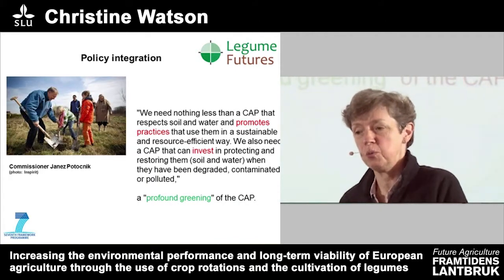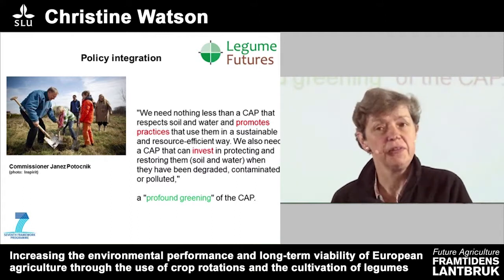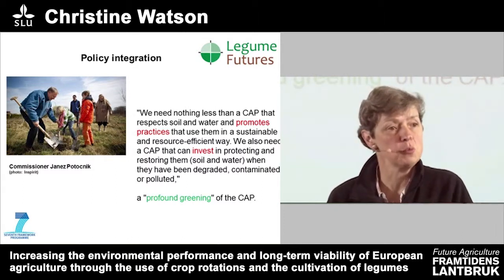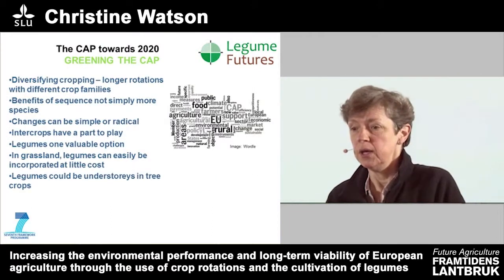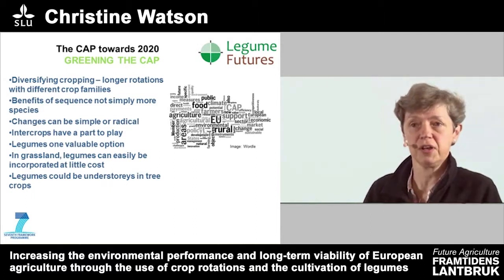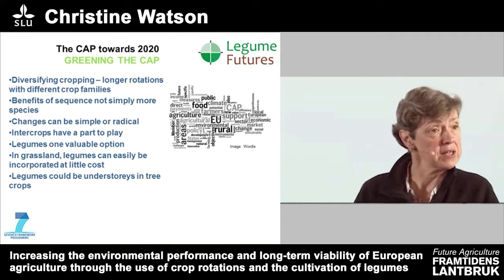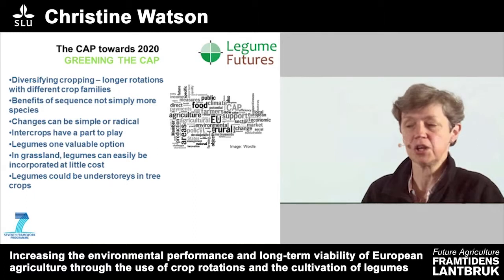The commissioner talks about we need nothing less than a CAP that respects soil and water and promotes practices that use them in a sustainable and resource-efficient way. And they talk about a profound greening of the CAP and a need to actually have a reform that will change future agriculture. But are we going to get that? Well, I think what we've talked about today talks about diversifying cropping, but the value of having longer crop rotations, of having a range of different crop families as opposed to single crops in there. There are benefits to crop sequences rather than simply changing species.